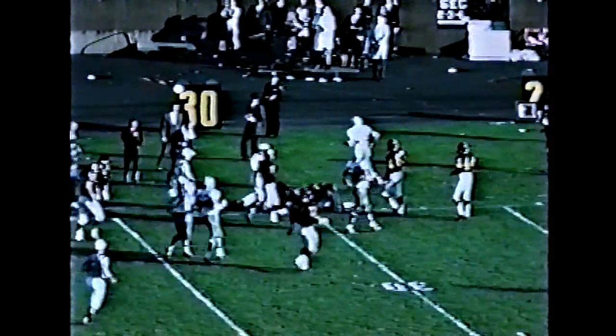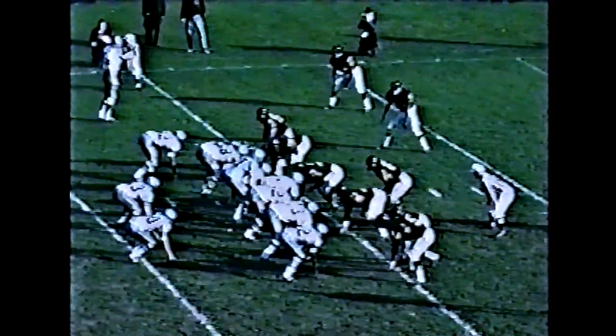Man in motion to the right is Reeves. Meredith goes quickly to the outside to Frank Clark. Clark gets away from a tackler at the 45, dances down to around the 35, 33-yard line. He's knocked out of bounds there. A 25-yard gain by Frank Clark. 1st down on the Steeler 31.